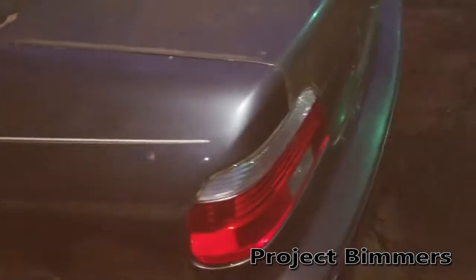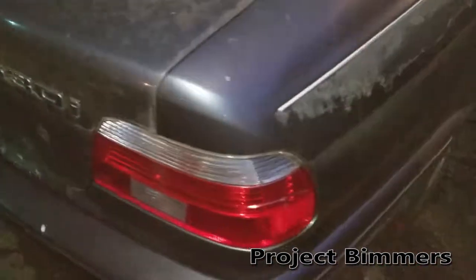Okay, we Project Bimmers, and we're back with another rescue. This is a 530i, an E39. This is one of my favorite BMWs, man. She needs a lot of work because she's been abandoned, but I got my hands on her now. So she doesn't start. She has some issues.